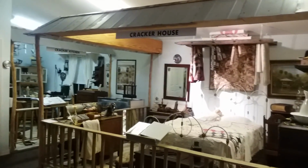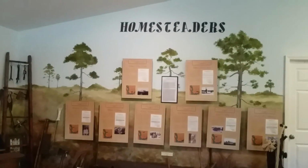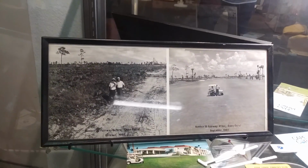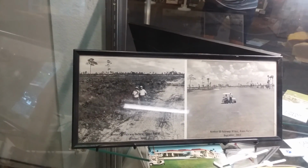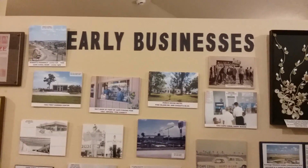And the Cracker House and the Cracker Kitchen over there. The Homesteaders, what the place was like before it was developed, when it was developed, after it was developed. Yeah, the fairway at the country club. From goat ranch to manicured golf course. They left room for that.